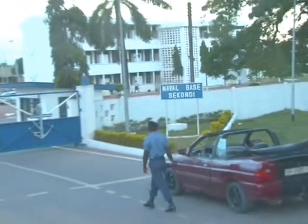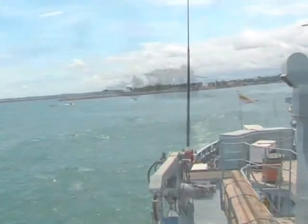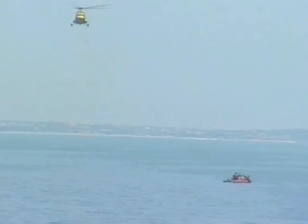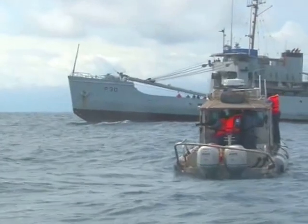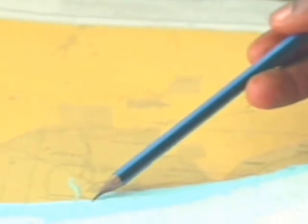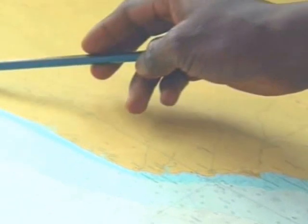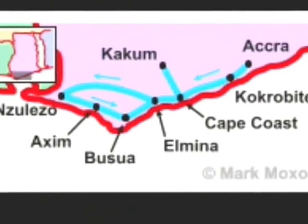This is the Western Naval Command. The Western Naval Command is mandated with policing the waters by conducting random patrols, monitoring and surveillance for narcotics, as well as vessels that engage in pair trawling and light fishing, all of which are illicit activities. Its jurisdiction stretches from Winneba in the central region to Newtown, a border town to Ivory Coast in the western region. It covers the entire area of 32,000 square nautical miles, 200 nautical miles to sea.